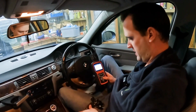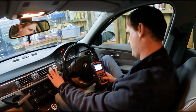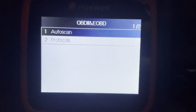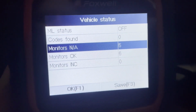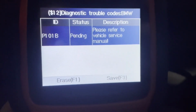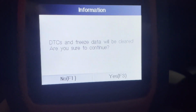Right, we're plugged in. Here we go. Let's get the ignition on. Then we will go into the auto scan. Here we go. This is trouble codes. This is a code that just never seems to clear, so I'm not worried about that one.